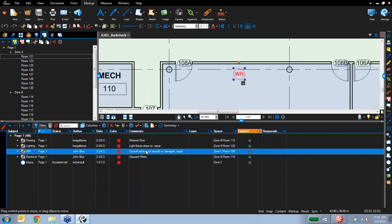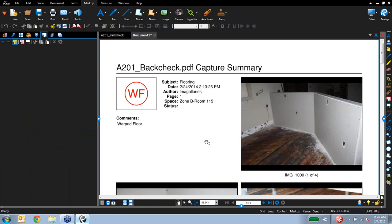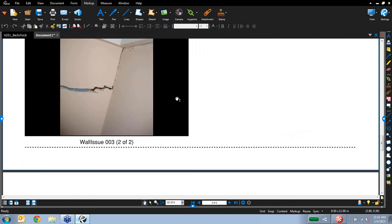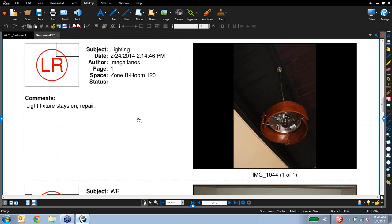I also have the ability to export all this capture media into a summary. So I can do a capture summary. If I'd like to attach all the media as linked files, I can do so if I so choose. I'm not going to do that just for the sake of brevity because we have that video file in there. But now I have this nice capture summary here. It shows me all of the different images that I embedded into markups, as well as that video as well. So this makes the capture tool really more powerful and user-friendly than ever before.